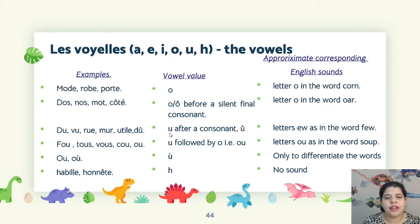Looking at the letter U, or the letter U with the accent circonflexe. Accent circonflexe or any other sign does not play any role in the letter U either. It's only the letter E which changes its sound with the accent aigu, accent circonflexe or accent grave. For other letters, like A and U, it's only to show the differentiation in the words. We don't have any different sound. Du. The letter U is called U. Du.